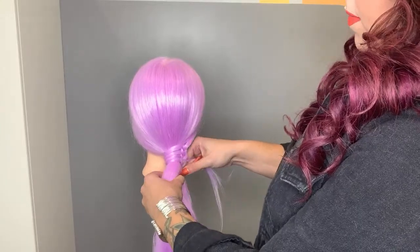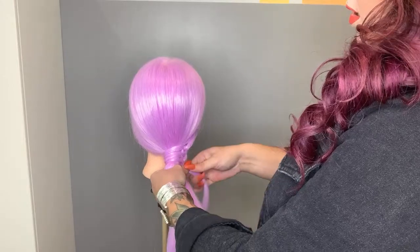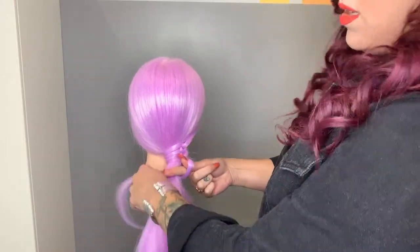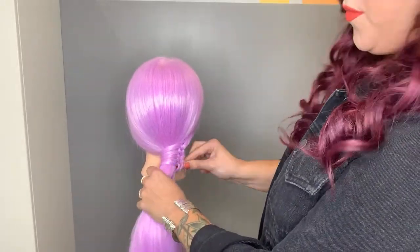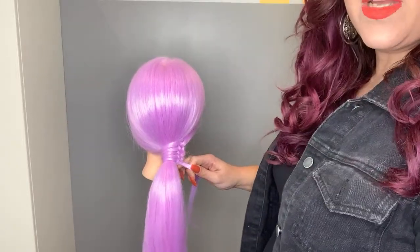So again, you're going to grab a piece from the back, make that loop, bring it around the back to the front, pull it through. Perfect.